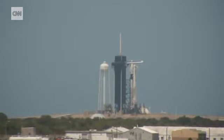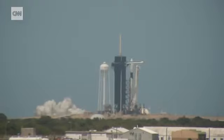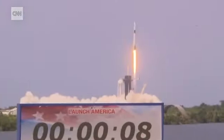5, 4, 3, 2, 1, 0. Ignition. Liftoff of the Falcon 9 and Crew Dragon. Go NASA, go SpaceX, Godspeed, Bob and Doug.